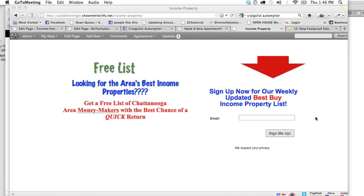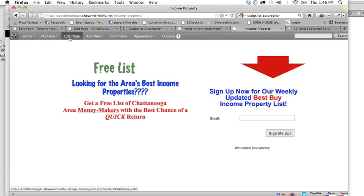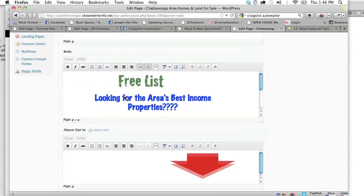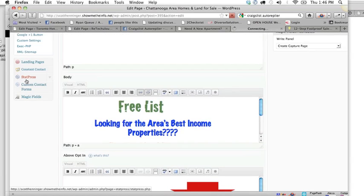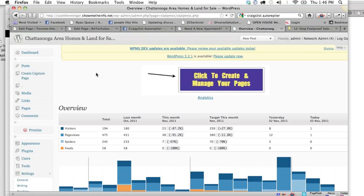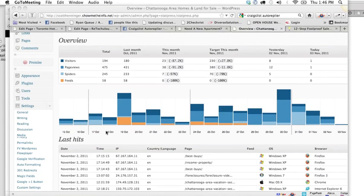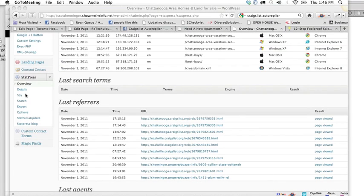Where does he see how many clicks it's gotten, Ryan? I know where, but could you show everybody? Oh yeah, within the page. Okay, so you can see clicks two ways. You can use trackable links in your Craigslist ads, or go to StatPress right here. Down in your bottom left, StatPress should be installed, or there are instructions on how to activate it.